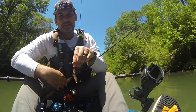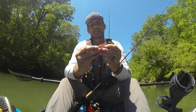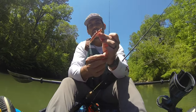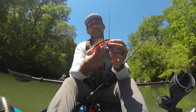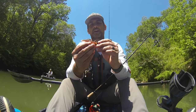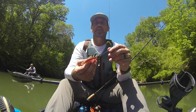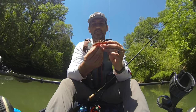I don't know if I've talked about this color yet. My co-angler back here picked up some of these Yum Hellgrammites. I'm running this natural color. It looks like it's got some purple flake, and its bottom's got a little silver flake in it. Kind of hard to get right now because they just came out. Pardon that train going by. But these things are money up on the river.